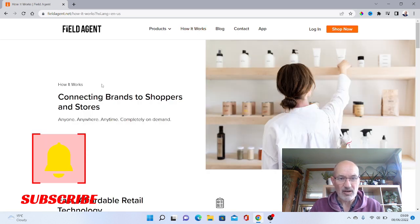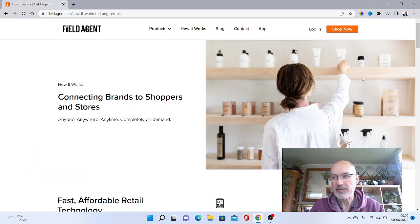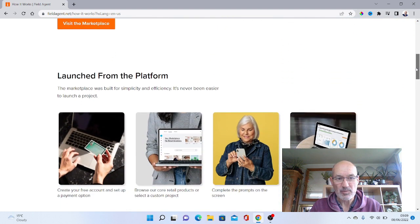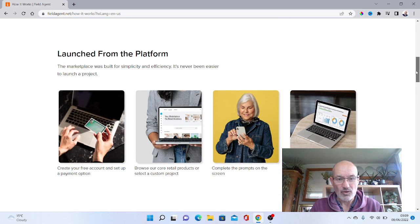So basically, brands and shops and stores are looking for feedback. They're looking for people to take trials of their products and also to give them reviews, etc. So you could be the person to actually go and do that. All you need to do is set up a free account with a payment option, and then you browse the core retail products, select a custom product, follow the prompts on the screen, and then get actionable results within your interactive dashboard.